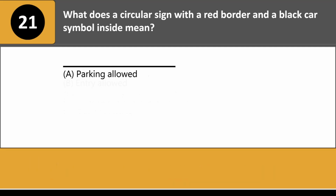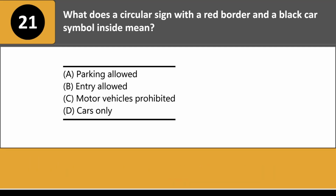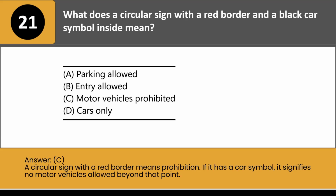What does a circular sign with a red border and a black car symbol inside mean? A. Parking allowed. B. Entry allowed. C. Motor vehicles prohibited. D. Cars only. Answer C. A circular sign with a red border means prohibition. If it has a car symbol, it signifies no motor vehicles allowed beyond that point.